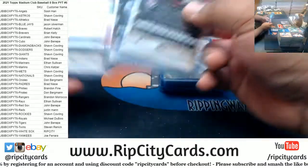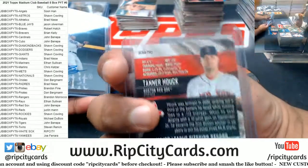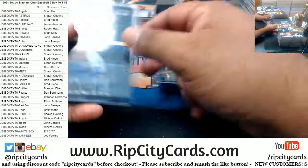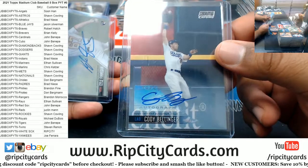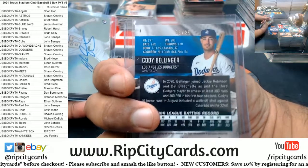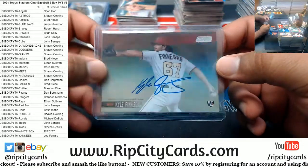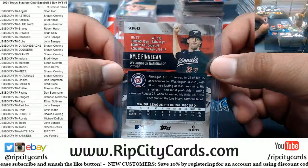For our numbered stuff, got a Tanner Houck rookie autograph to 25, Red Sox, a Cody Bellinger, the rare sticker autograph, number 6 of 25 for the Dodgers, and Kyle Finnegan rookie for the Nationals, numbered 1 of 10.